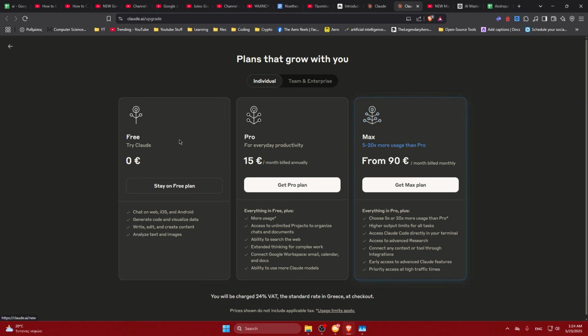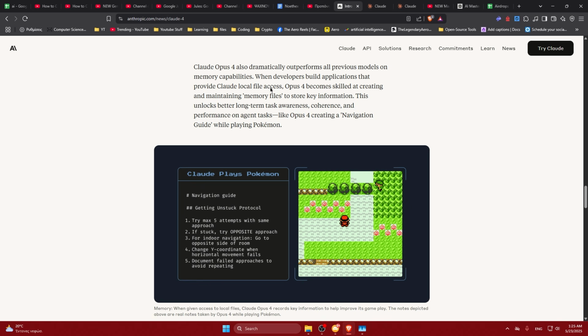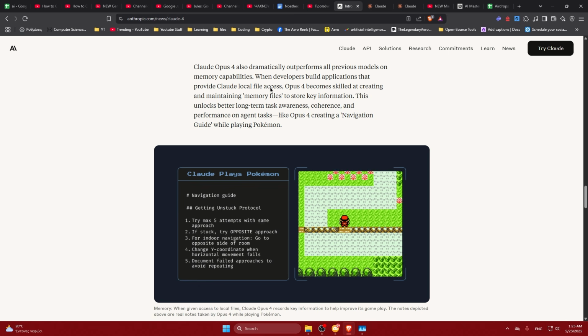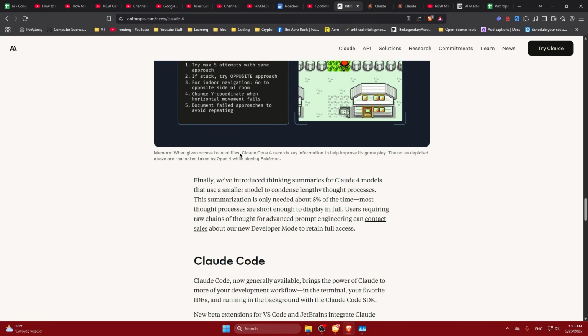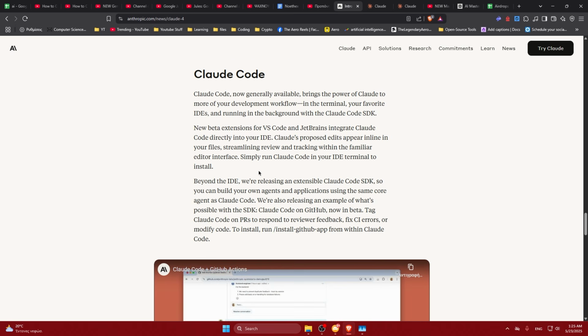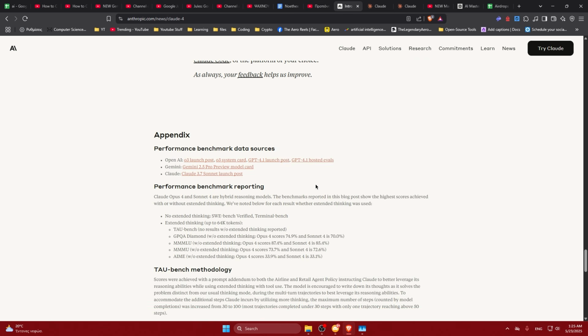As we all know, Claude has 3 different subscriptions, and also Claude 4 Opus was able to outperform the other models in terms of memory capabilities. So, for example, it played Pokemon better than the other models. And we see the first case of thinking summaries that use a different model to do this summarization. So this improves the ability of the models to be used with longer contexts, and there's a lot of talk about these models being used autonomously to code for like 7 or 8 hours.